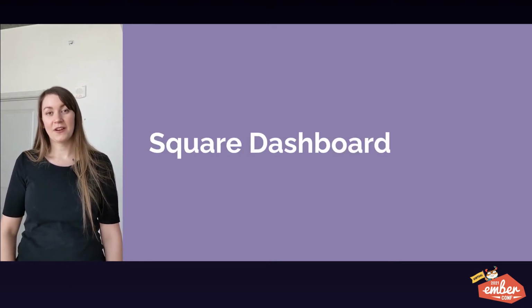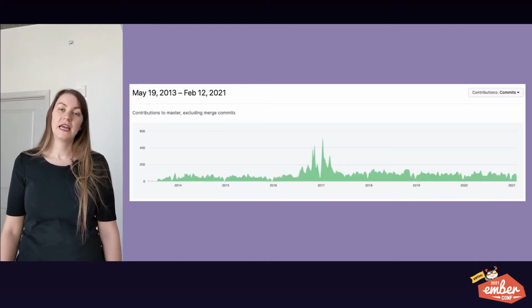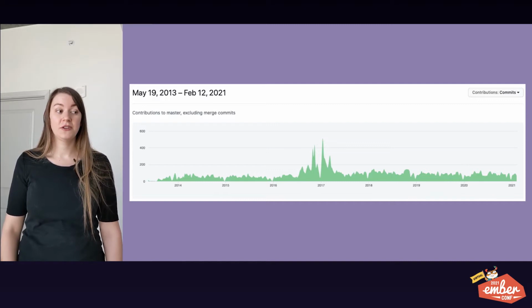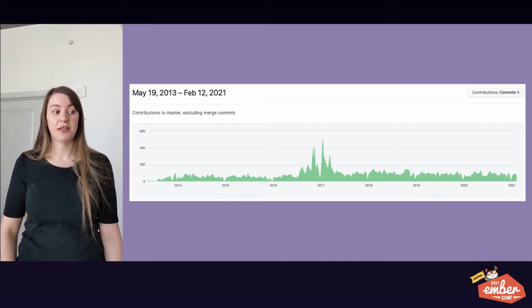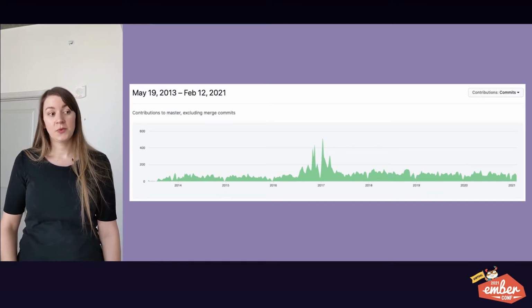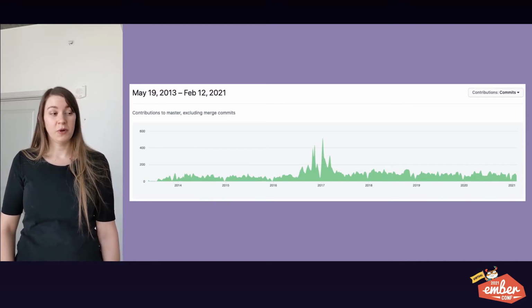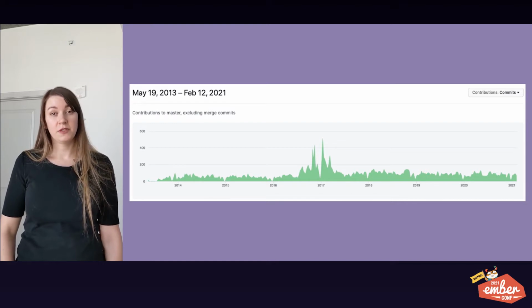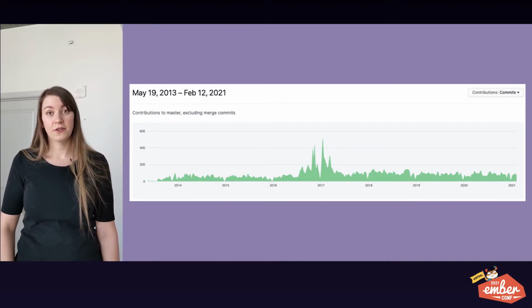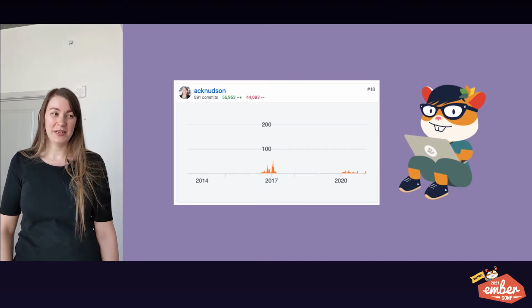So this is the story of Square Dashboard. To give you some context, this is the commit visualization over the last almost 8 years that Dashboard has been in its own repository. And to give you a sense of scale, in 2020, we had an average of 140 developers contributing every quarter, with an average of 1,500 commits per quarter. And by my count, we've had over 600 individuals contribute to this code base at one point or another in their careers at Square.